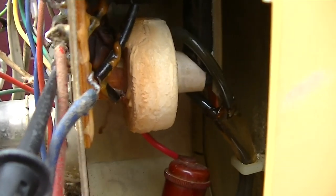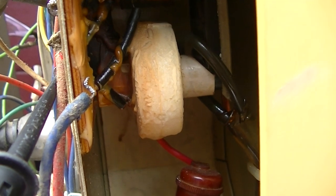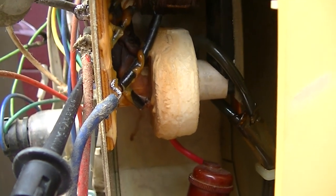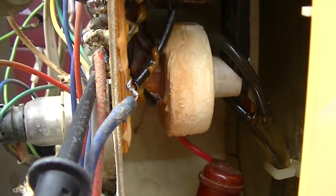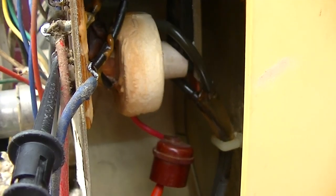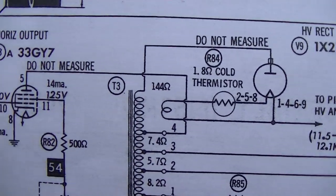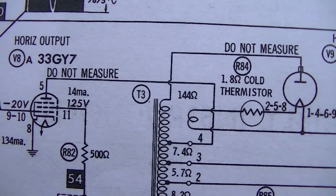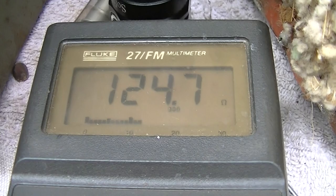So measuring the secondary, which is the big white coil there where the high voltage is developed, that's most likely where the short would be, a couple turns in there arc together or a bunch of turns. And Sam's does give a spec for this, and the spec they give is 144 DC ohms and it's measuring 124.